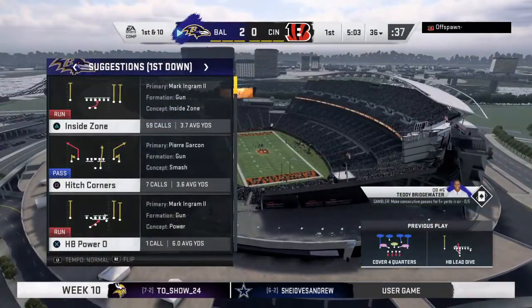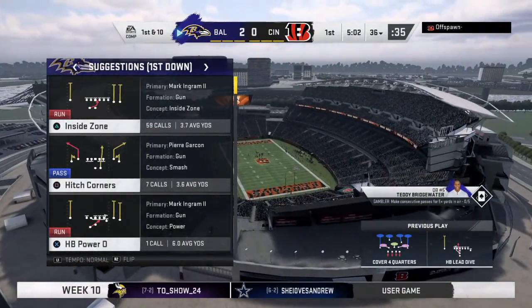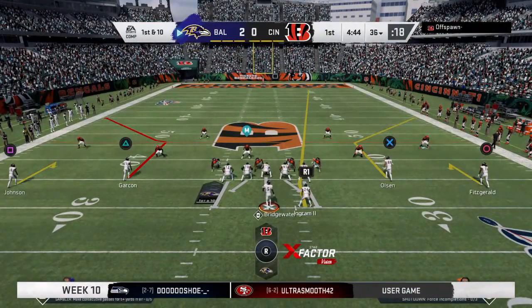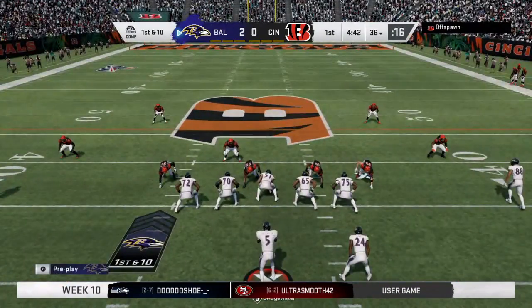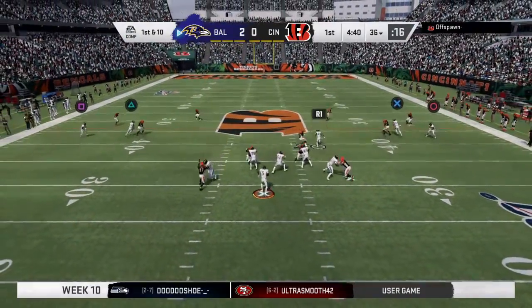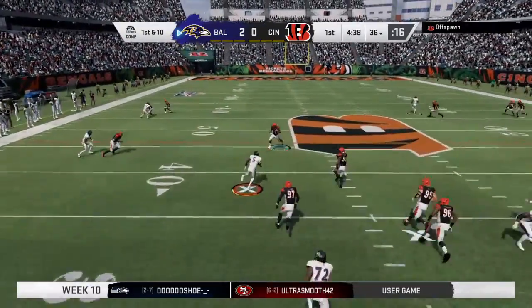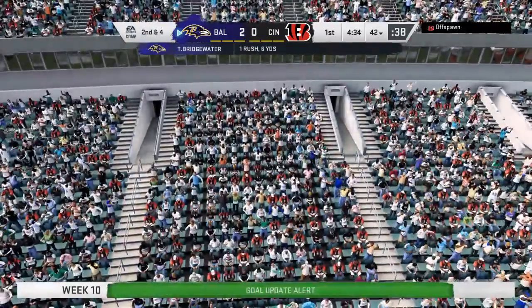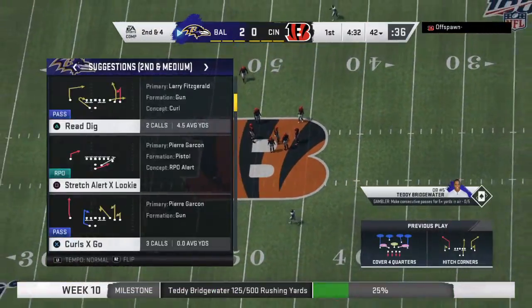2nd and 1 is often an invitation to take the big shot downfield. I bet the offensive lineman said, are you kidding? We just get on our backs and let's go get the first down. They love being physical. Here's Bridgewater. Steps away to his left. He's going to take off with it. The improv on the scramble there gets him 6, and it'll be 2nd down.